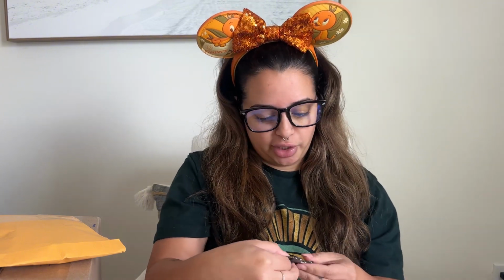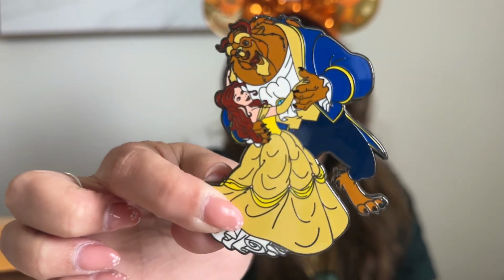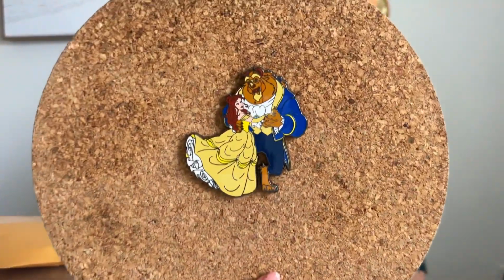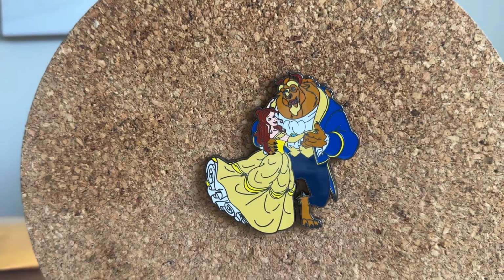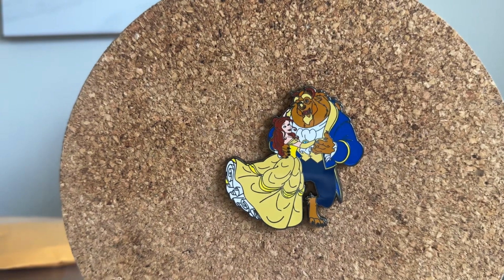All right, next fantasy pin. It is a Beauty and the Beast fantasy. And I guess I recently started a Beauty and the Beast collection, so I had to get this one. It was unintentional. So this is the Beauty and the Beast. Show you here on the cork board. Very, very pretty.